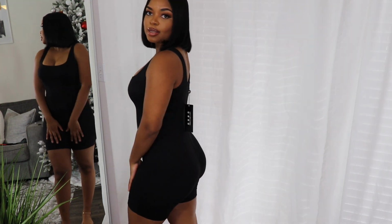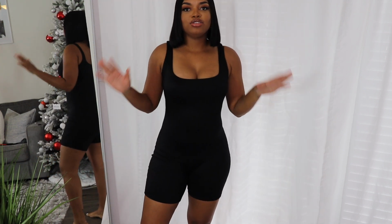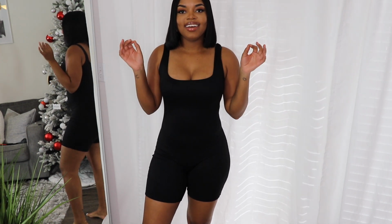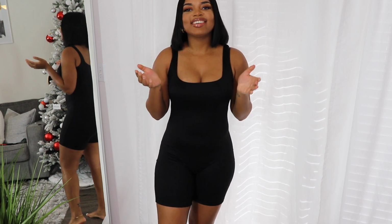Like I said, this is a basics haul, so these are pieces that you can pair up and dress up or dress down, whatever you want to do. My outfit online did not disappoint. I'm so excited.